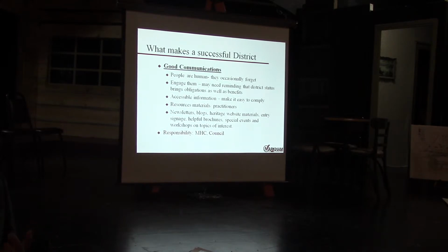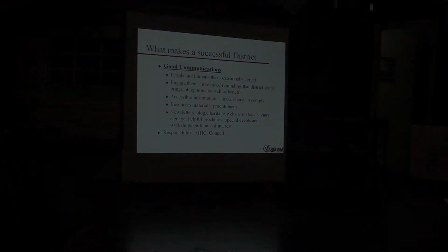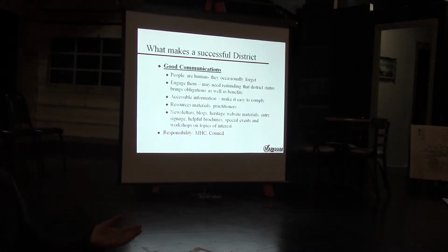Resources can be provided, materials. If you're asking people to install wooden shutters on their houses, tell them where they can get wooden shutters. If you're telling them that you have to do a certain brick treatment, as was alluded to earlier, maybe you could tell them, keep a reference library where you can get that type of material, where you can find the guy that will do a certain type of work on your house.